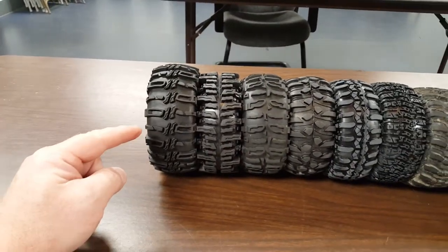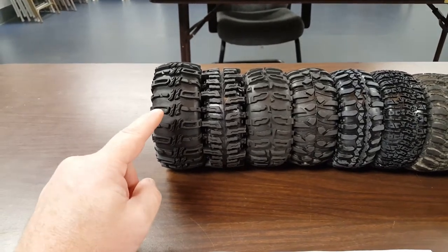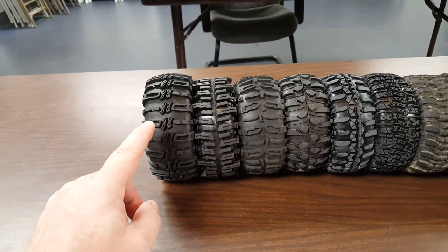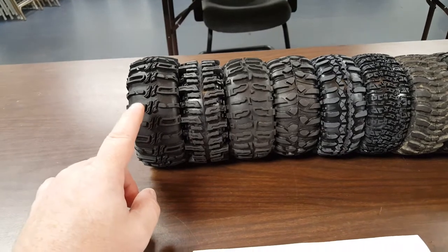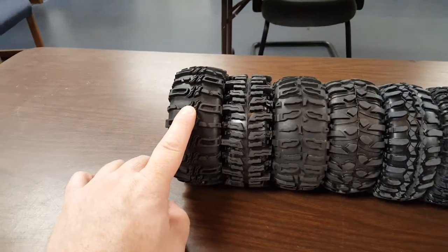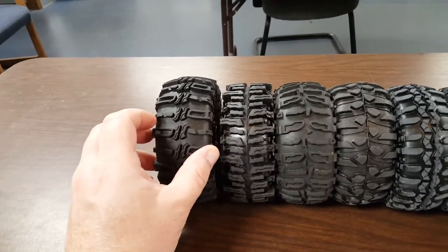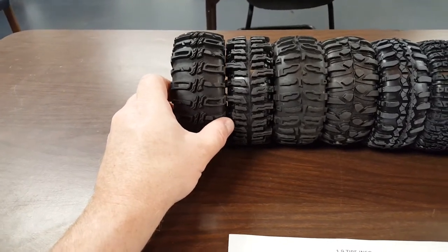This tire, for all you Ridge Rock people out there, is the stock Dante Ridge Rock tire. It's a 2.2 tire. It is 5.2 inches OD and is 1.2 inches width. Cost for four of these is $38. That's with the rim, and the weight of this tire is 148 grams with the rim.